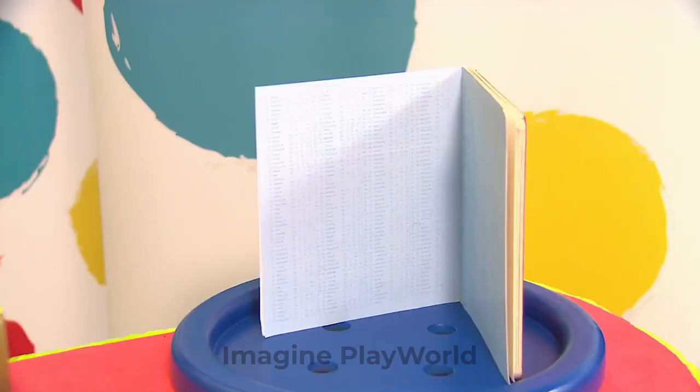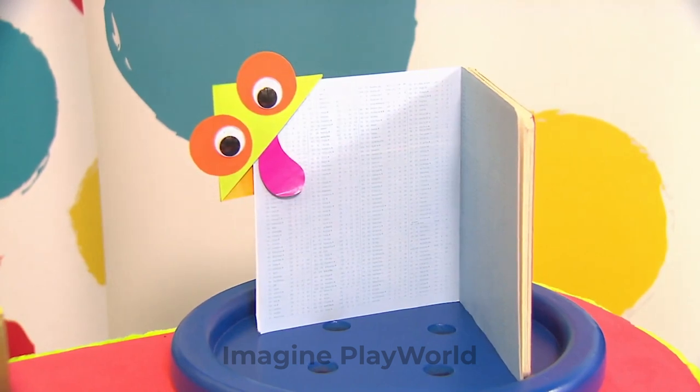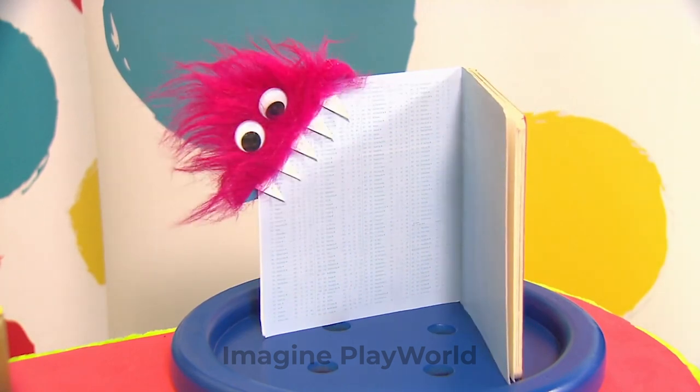Just in time, but if you've got more than a minute, you could try all sorts of ideas. How about this big-eyed corner creature with a pink paper tongue? Or you could even use fun fur to make a furry corner creature. Corner creatures made in just 1 minute. Why don't you try it?